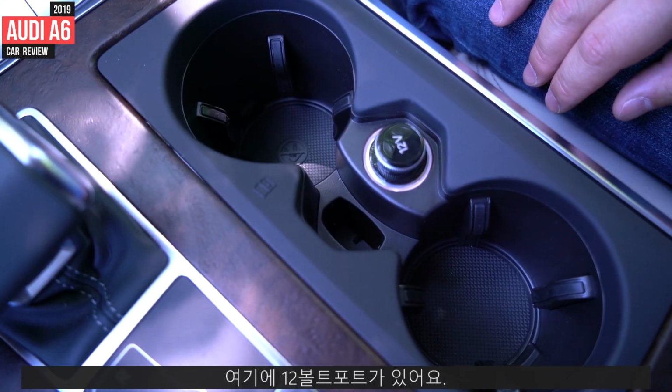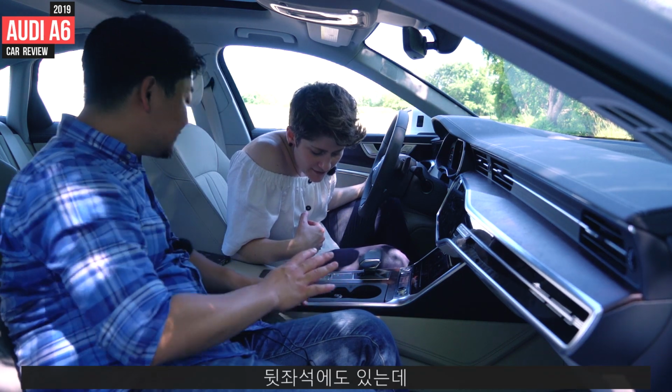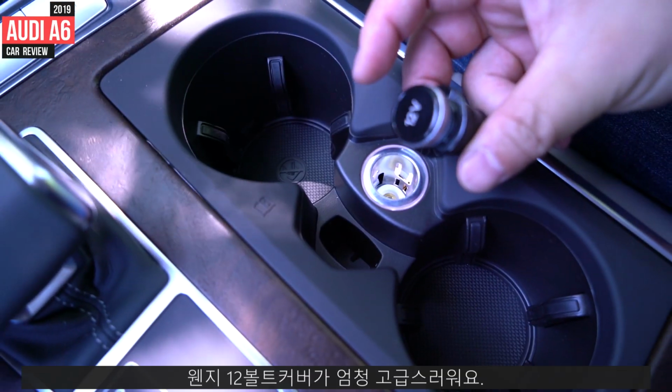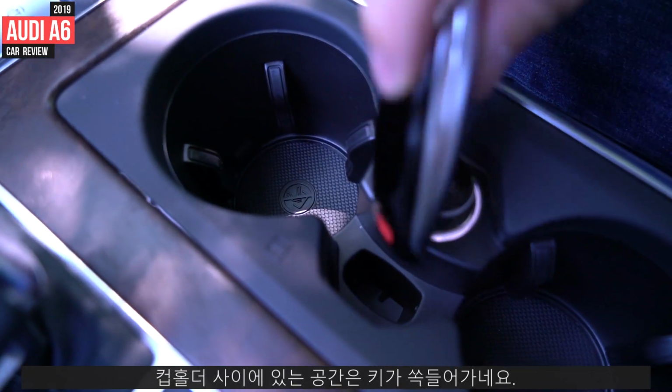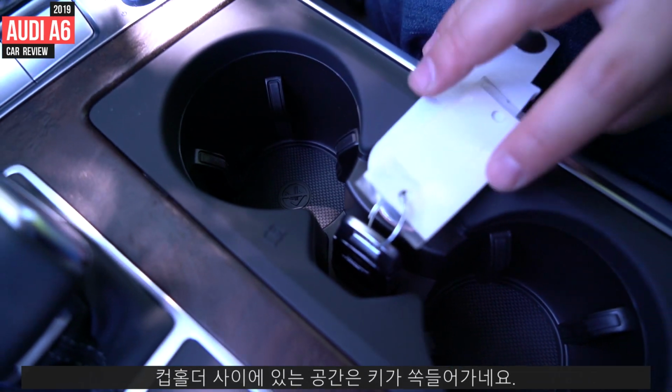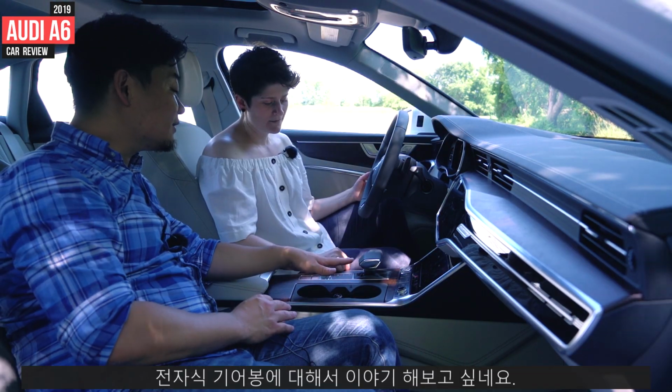So you've got a 12 volt with a cover, and in the back seat as well. This 12-volt plug is really luxurious. In the middle of the cup holders, it looks like the perfect spot for your key. One thing I want to talk about is this electric gear shifter.